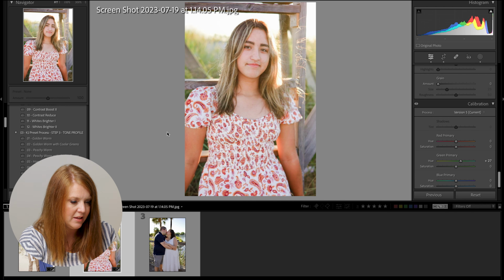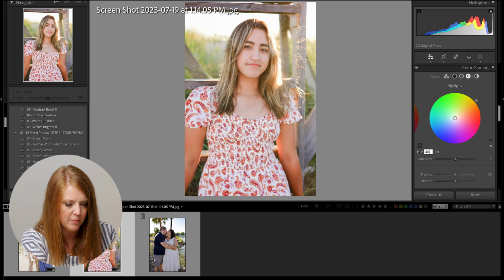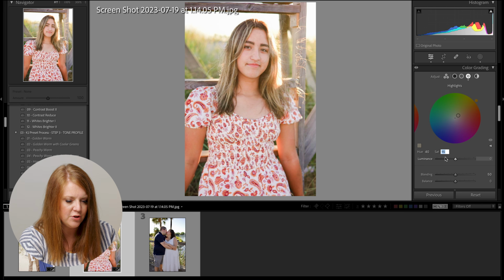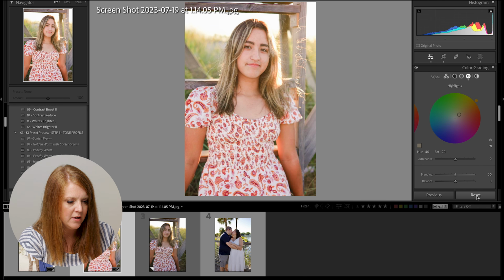Okay, I actually think that we could potentially, not to get into the weeds here, warm up the highlights a little bit. This used to be split toning, and now it's called color grading, and it just warms up the highlights, shadows, and midtones in whatever hue you desire. So, okay, we warmed that up. Let's actually look at that before and after, just so you can see. So that was before and after.